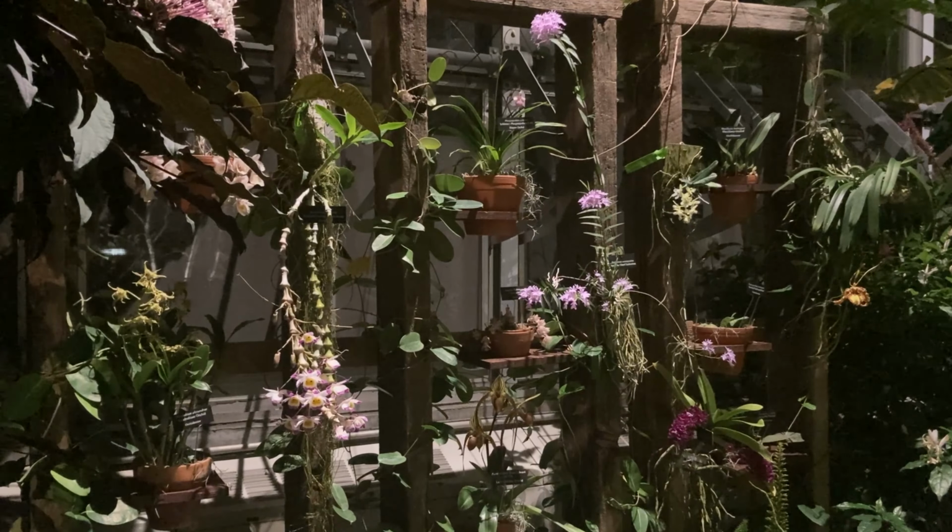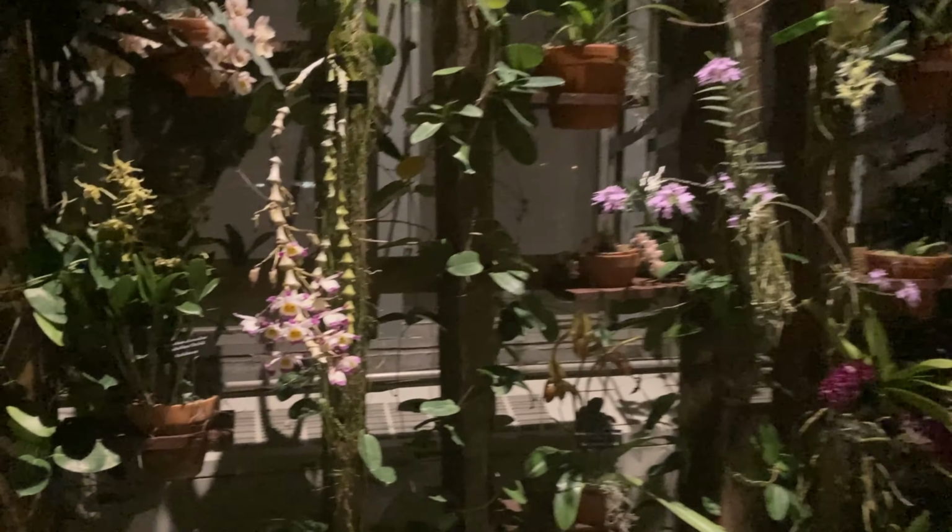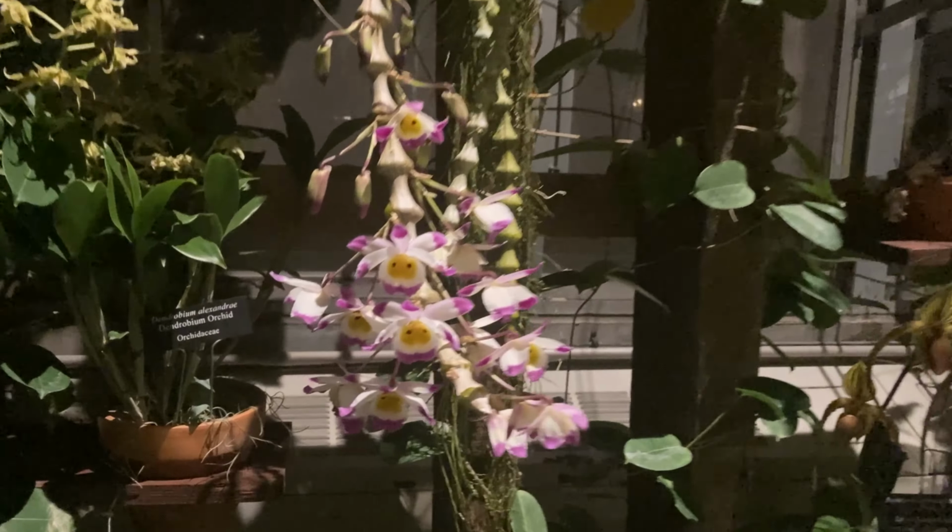The tropical greenhouse also displays the currently blooming orchids in the CBG's collection. The orchids on display change throughout the year.